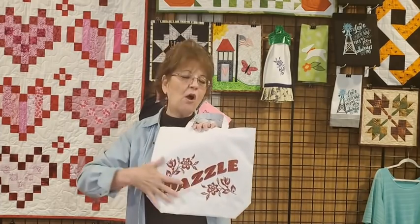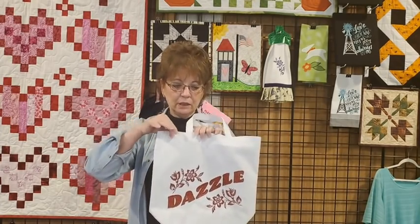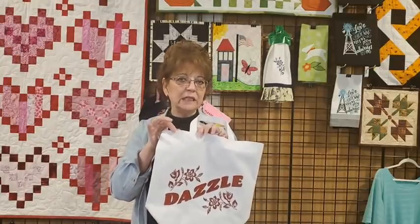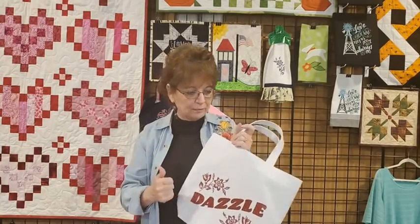So after I got all of this done, and you know I'm stitching through the liquid vinyl that I put on here, it didn't gum up my needle, it didn't make a mess, it didn't get sticky, nothing, it stitched beautifully. Then I finished my bag and sewed it up.